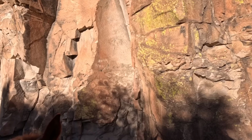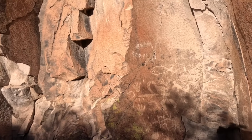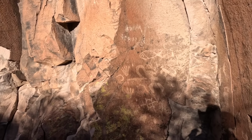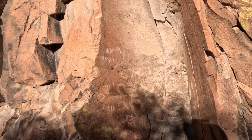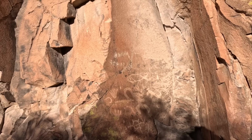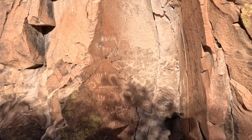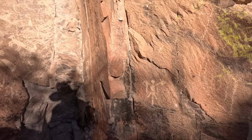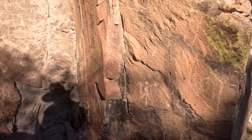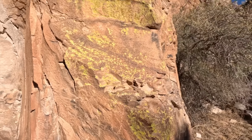Oh, wow. Look at those. Look at that scorpion thing and the fish. That fish is pretty common to see around these places. Oh, there's an arrow. Look at that. Looks like a man, something, and an arrow pointing up. And a diamond.